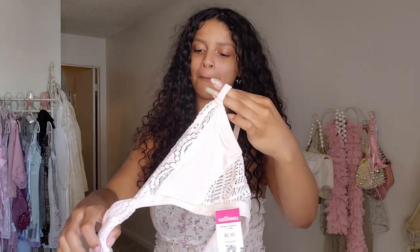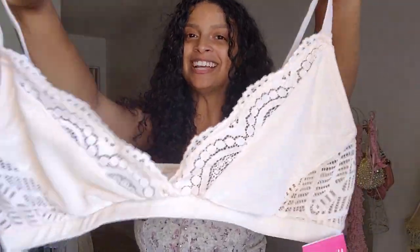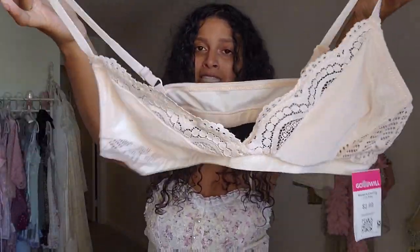I have this problem of buying cute bras that I don't wear, so I'll go there and be like, oh my god, that bra is so cute, and then I'm buying three or four bras and I get home and don't wear them ever. But this one is super cute. I probably will end up wearing this one because it's this pink velvet with lace, and there's no underwire, so it looks like it's going to be super comfortable.